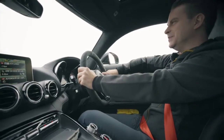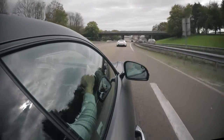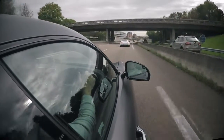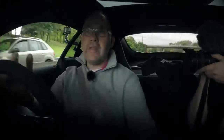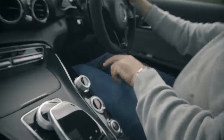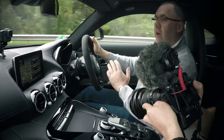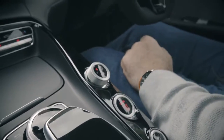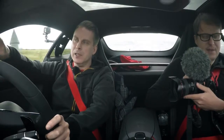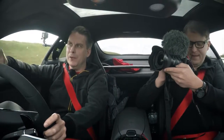If I'm accelerating, I will build up gently and just keep it at a comfortable level for the car while the engine's bedding in. And then after 1,000 miles, I will tend to use the Sport Plus modes and do a little bit more harder acceleration. 1,500 kilometers. So according to this, this is now run in. We have completed the running in instructions.